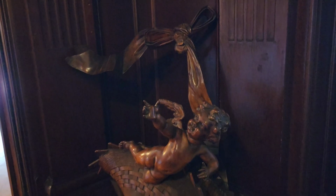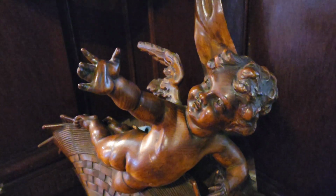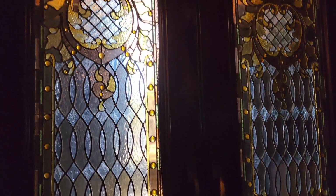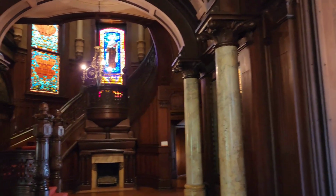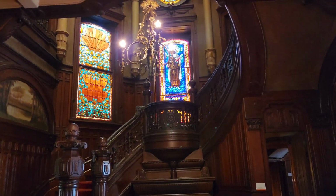And how awesome this was for somebody, you know, in the early 19th century to have something like this. Check this out. I'm not sure where this piece went. Maybe I will be told in the audio tour, but... And the stained glass on the doors is nuts. But yeah, just take it in. And the staircase in here, look how awesome that is with the stained glass.